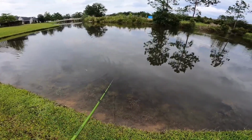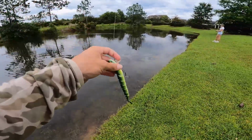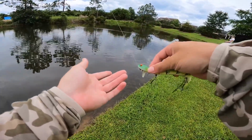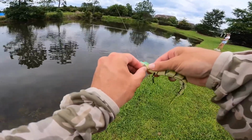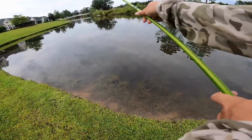Dude, what are you doing? My bait was, you know how the front of the bait digs down? It wasn't digging down. Comes to find out there was just a 2.5 pound bass below it, so it couldn't dig down because it was probably on his back. He was just literally right under this thing. Never in my life.